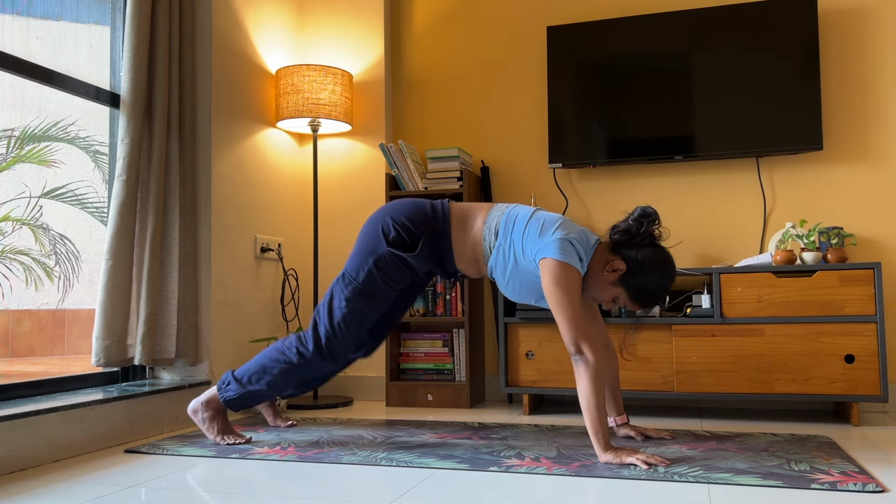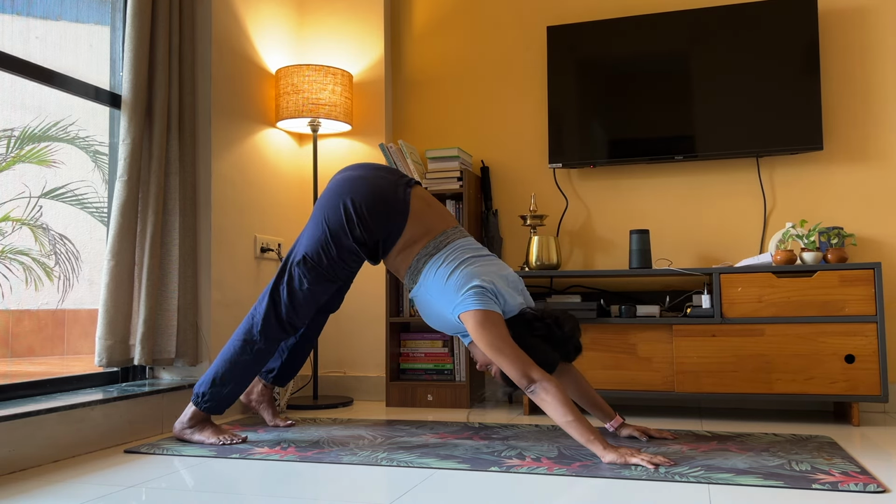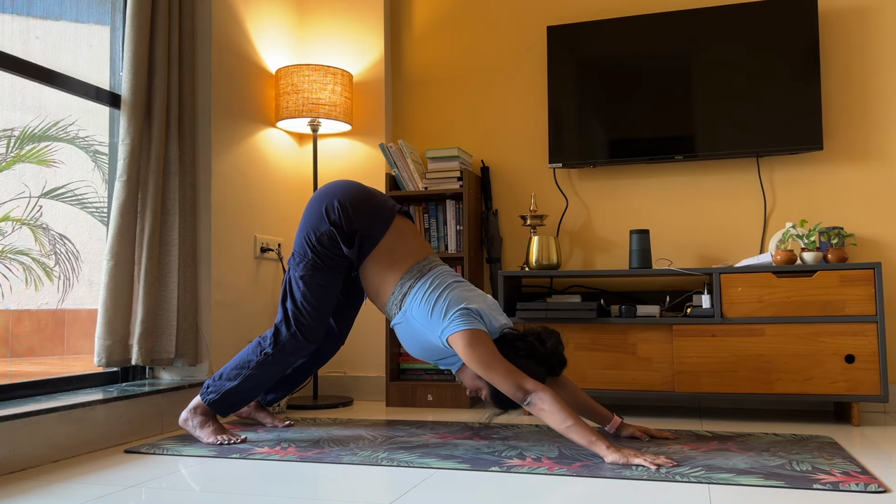Release the stretch, come into downward dog to stretch our whole body, and this is another great move to stretch the spine, the entire back of the legs, and also is known to relieve stress from the body.